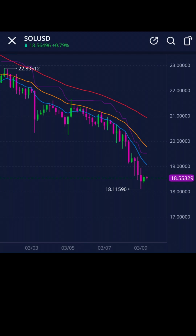So this one I'm interested in. It's a little elevated compared to some of the other, smaller coins. I like this for a push to the downside. I think shorting SOL will make you some money over the long term. So I'm looking bearish on this one. I think we got another leg down. I wouldn't be surprised if we start to hit around that $17 range.